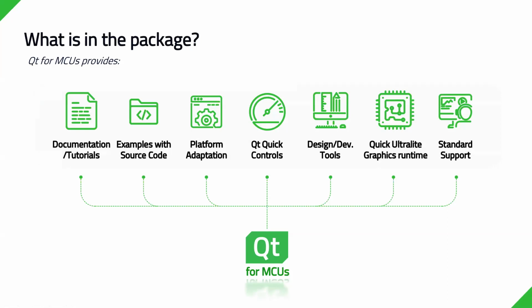As you know, our DNA lies in providing a lot of tutorials and examples, so we follow that DNA. It includes several tutorials. It includes examples with the source code. I will show one of those examples during my demonstration. Then it has the platform adaptation layer. The underlying hardware changes when you are using maybe an ST or NXP MCU. So for adapting between different hardware, each time you download a Qt package, you will also download the adaptation package, for example for NXP, for ST, for Cypress. That means the framework is ready to use directly on your target platform.